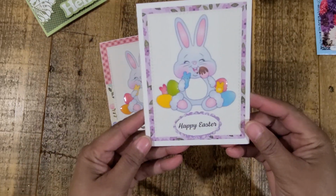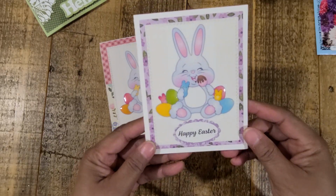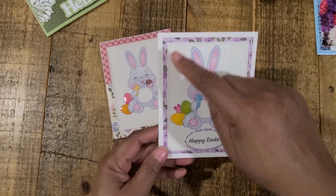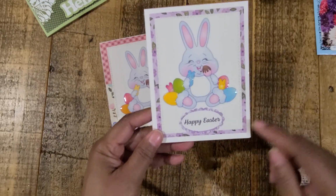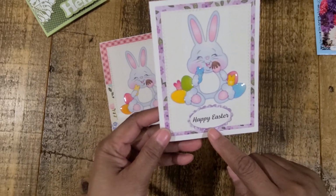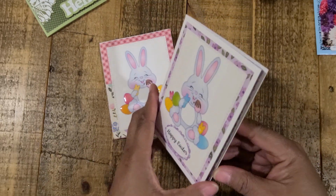And here's the second one. Really cute. I could have cut these out, but I decided to just leave them on and cut them out in a rectangle. And then I just used a couple of Stampin' Up punches and did some layering there with the sentiment. And I think it turned out really adorable.